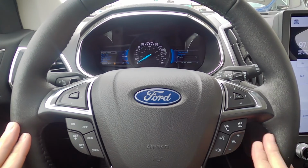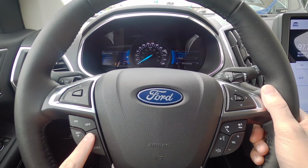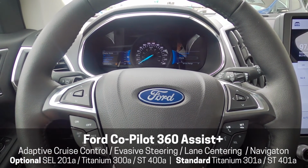Next up, let's take a look at the steering wheel. So a couple things to point out. We're in the 300 pack of the vehicle, and this specific one does not have the added package to get the adaptive cruise control system. Now, if you're in the 301 version of the vehicle, you will have adaptive cruise, but as it stands, we're just looking at our regular cruise.